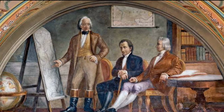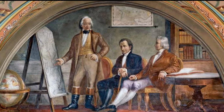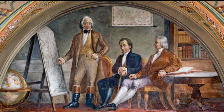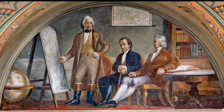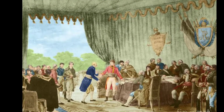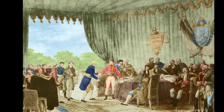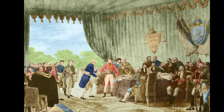In a letter to U.S. Minister to France Robert Livingston, President Thomas Jefferson stated, "The day that France takes possession of New Orleans, we must marry ourselves to the British fleet and nation." Livingston was ordered to negotiate with French Finance Minister Barbé-Marbois for the purchase of New Orleans.